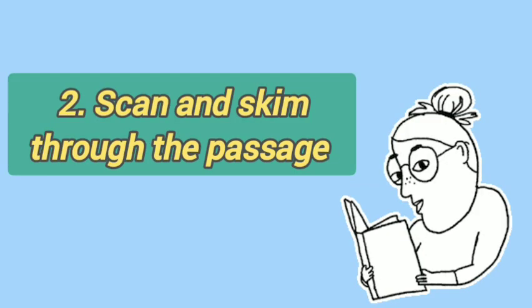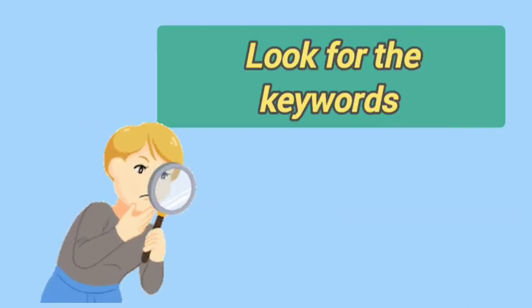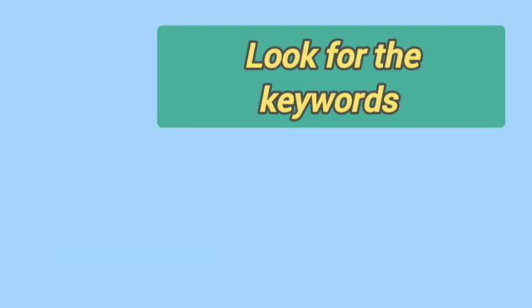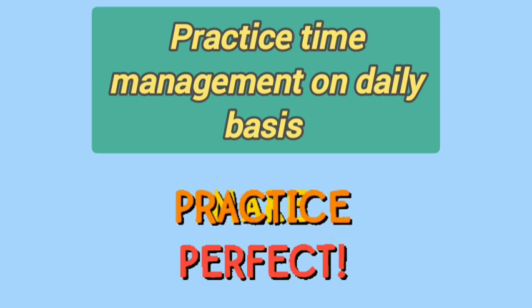The second important thing is to read the passage carefully. It doesn't mean to read the whole passage. It means to read the passage using the scan and skim method, which means to only look for the keywords or things that are related to the question, so that it is easy to find the location of the question and get our answer correct.